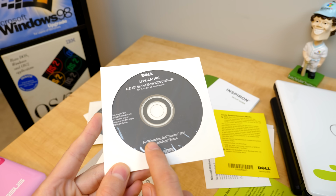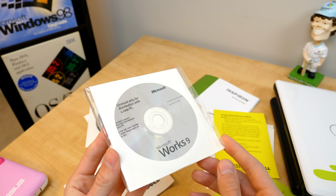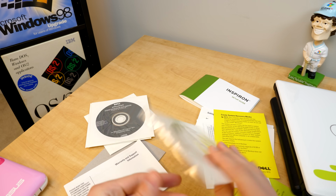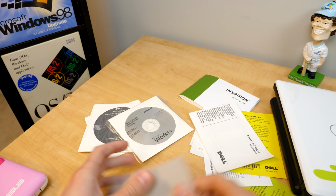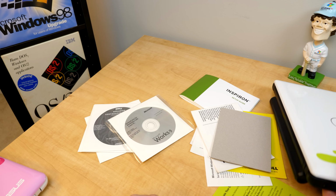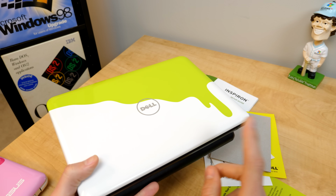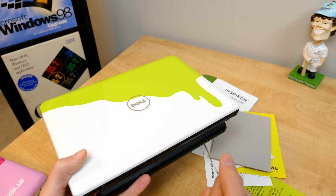Nickelodeon software. You see it says for reinstalling Dell Inspiron Mini Nickelodeon Edition. We've also got that copy of Microsoft Works 9, which apparently hasn't been used either. We've got our warranty and support information, and a piece of cardboard here on the bottom. So yeah, that's everything in the box. Let's go ahead and without any further ado, turn this thing on and explore what it has to offer.